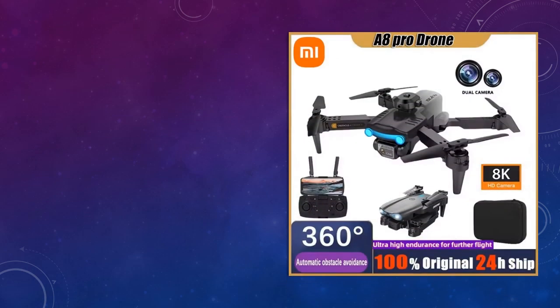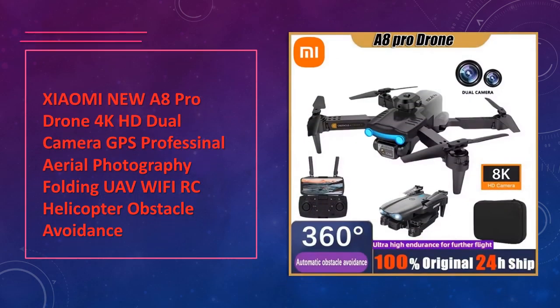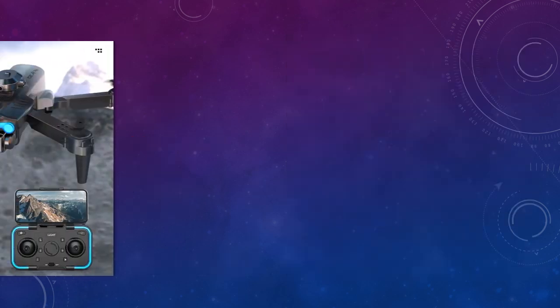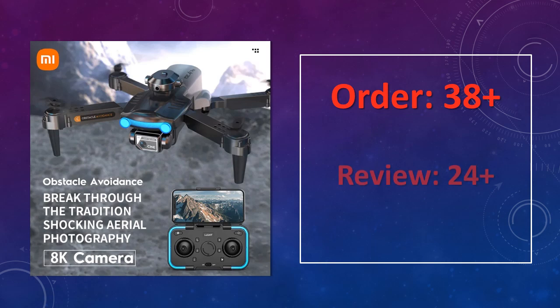At number 4. Xiaomi new A22 Pro Drone 4K HD Dual Camera GPS. The drone features a 4K dual camera setup, GPS guidance, and obstacle avoidance technology for secure, professional quality shots.